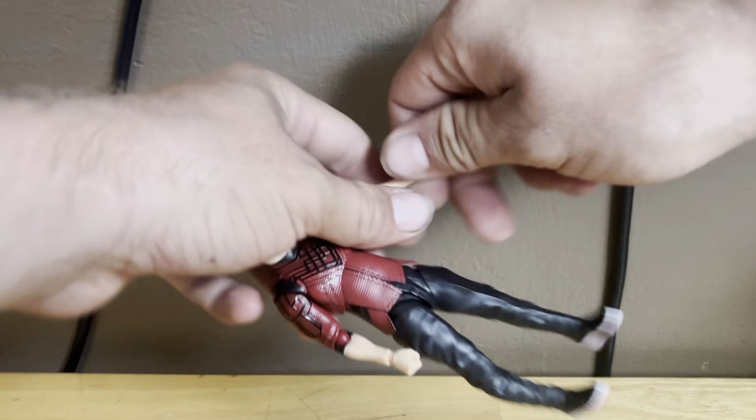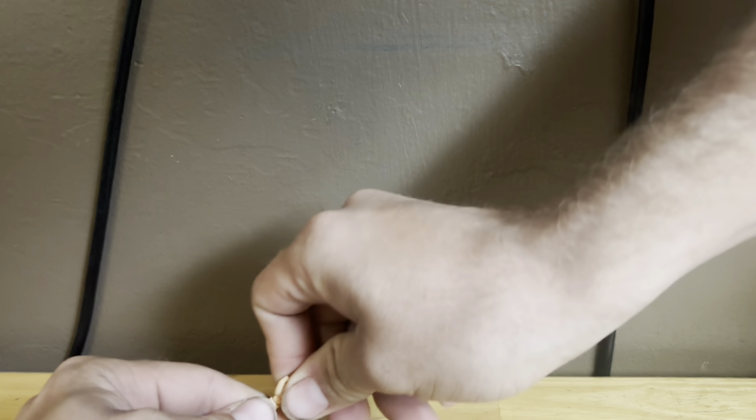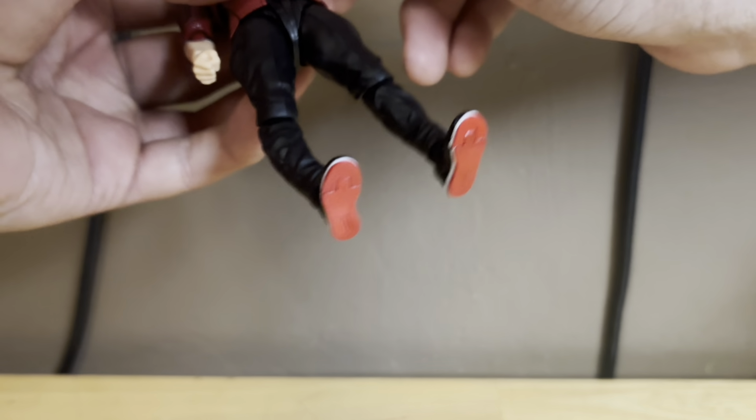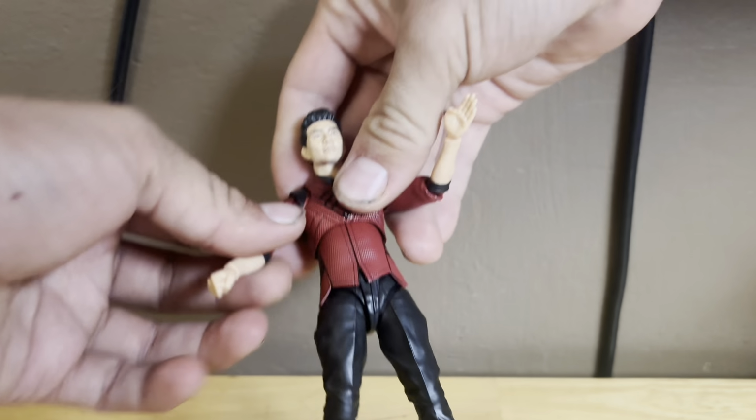He comes with extra hands that you can give him to pose him however you want. This looks nice. You can have him with one hand holding the weapon he comes with, which actually looks pretty sick. You can give him his staff, I guess, the staff weapon.